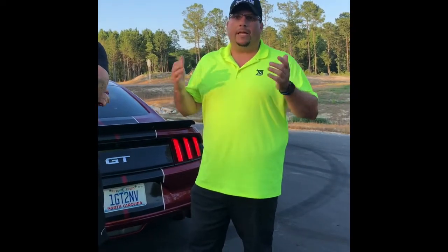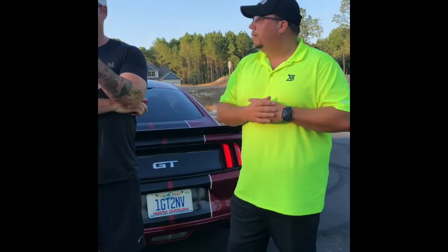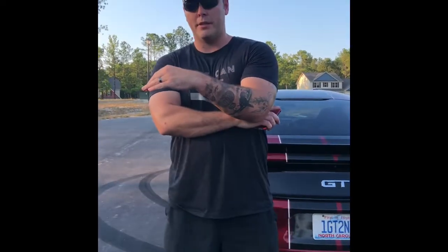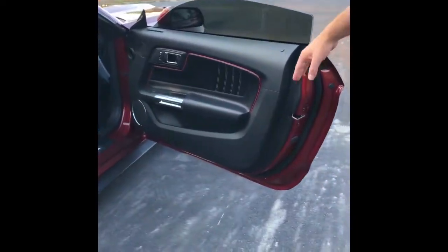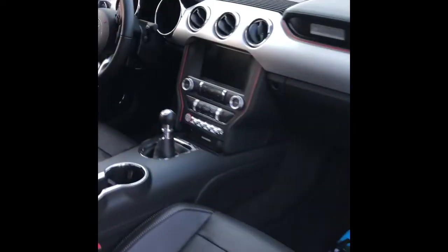If you're anything like me, at nighttime, I like to see what I'm doing and see everything and everybody. So another cheap mod, if you're just looking for something to get rid of that boring interior, check out mine. $9 at Amazon. I did red piping along the door, along the radio, that door over there, and right here by the Mustang emblem.